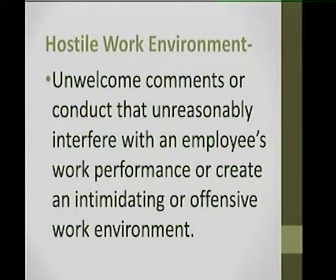A hostile work environment is unwelcome comments or conduct that unreasonably interfere with an employee's work performance.